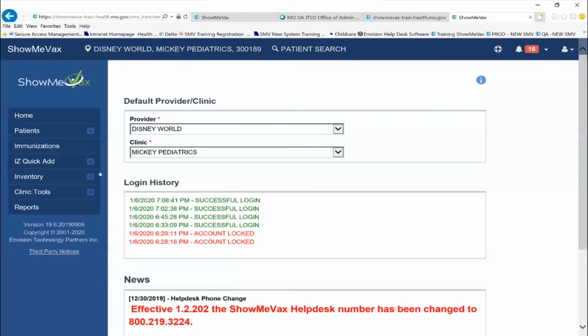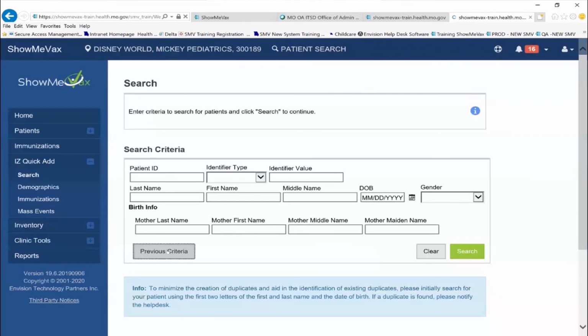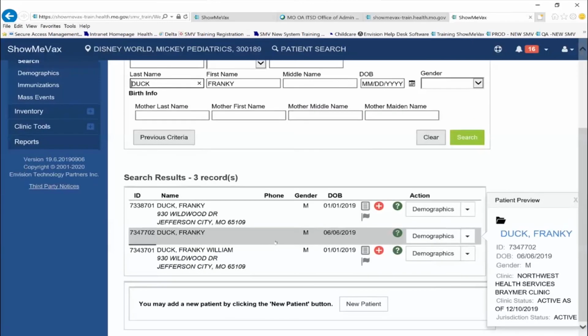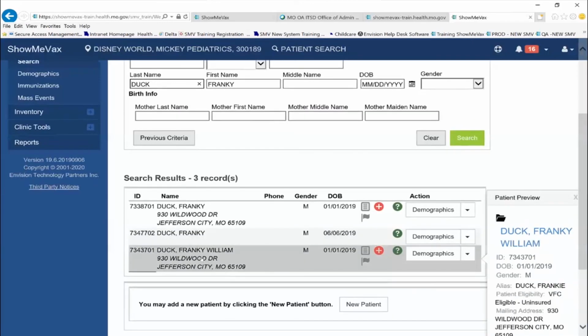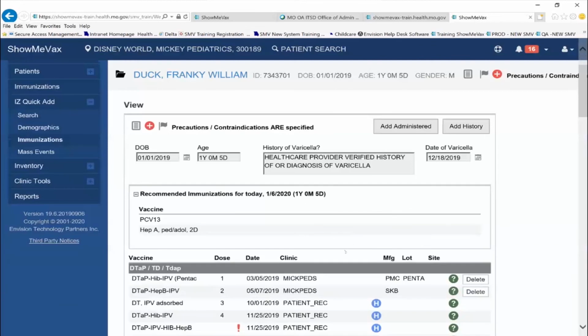Okay, so back to the IZ quick add. I'm going to search for my client. And since I previously searched for this client, I'm going to click on previous search. Save me some keystrokes. Click search. So then I'm going to go over to his drop down. I'm going to click on immunizations. Back to his immunization record.